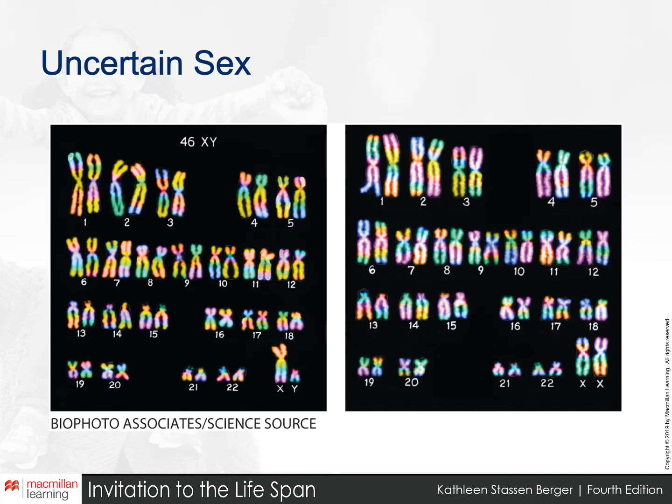Every now and then, a child is born with ambiguous genitals, meaning that the child's sex is not abundantly clear. When you do an analysis of the chromosomes, they make sure there are exactly 46. They check whether the 23rd pair is XY or XX. In the karyotypes that they're showing here, you can see down on that 23rd chromosome. The one on the left would be like a typical boy, and the one on the right would be a typical girl.